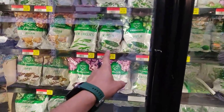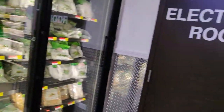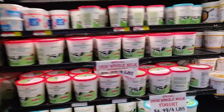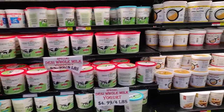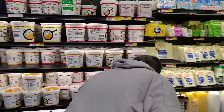Moreover, here karelas, chilies, everything. So please don't think that you won't get anything Indian in the US. You can see desi dahi. You get all kind of yogurts, custards, milk.